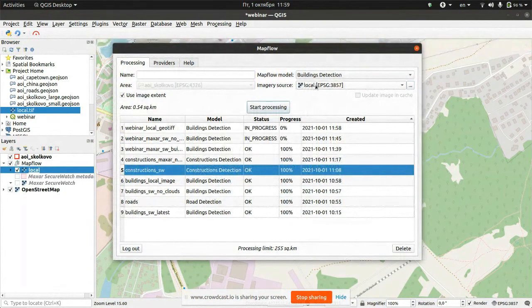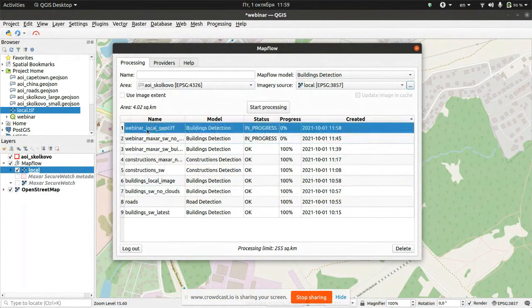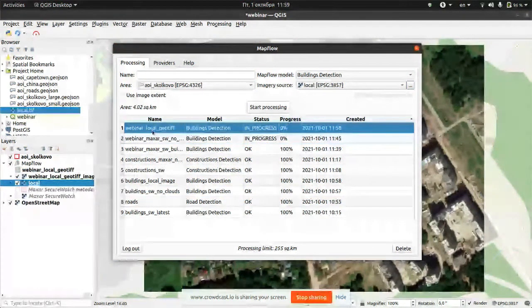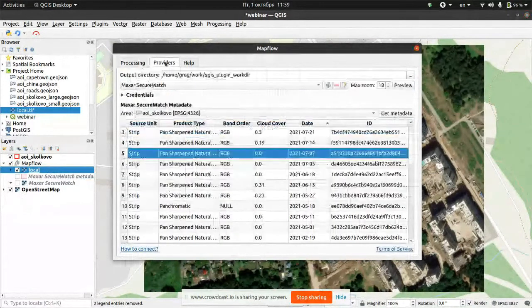By default, it will process the image in its extent, so only the image itself. But you can also uncheck this button, so do not use image extent and use the area. Then the intersection between the image and the area will be used. So that's also an option. Right, I also forgot to say that you can download the processing results by just double-clicking on them. I just double-clicked my recently started processing, so that's why the layer is empty, because nothing has been processed yet.